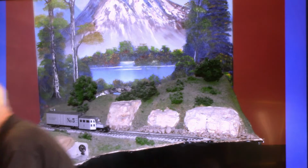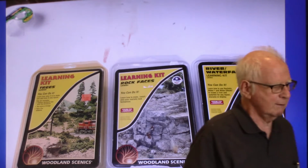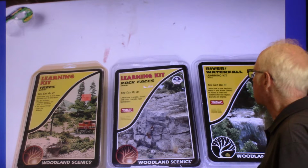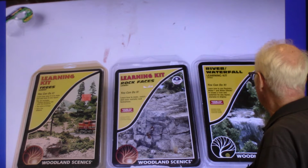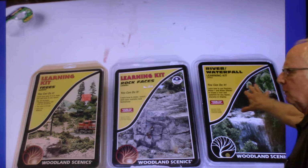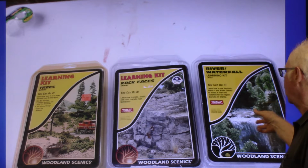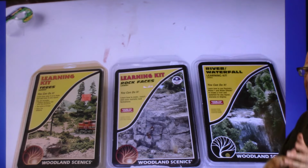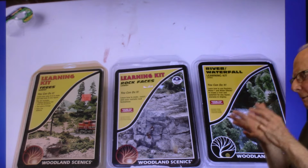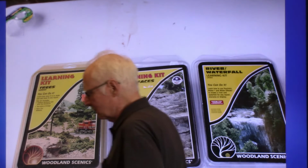And again, to me, it's fun, and I enjoy it. Woodland Scenics also has learning kits, and I'm a great fan of their learning kits. This is a trees learning kit, a rock faces learning kit, a waterfall learning kit. I haven't done much of this yet, but I need to. Like I said, I want to do a waterfall and a mountain stream, so I'm going to do that on one of those first before I do it on my layout. And once I get it where I really like it, then I'll do it on the layout. So I'm still working on my layout.